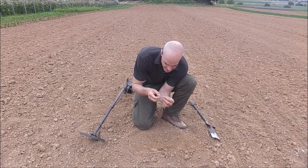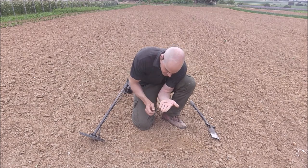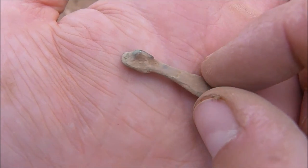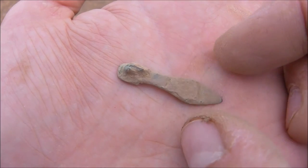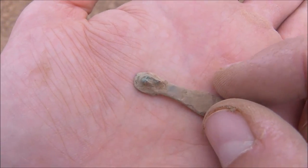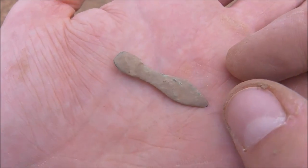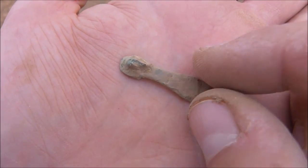I thought it's the next fitting because it looks quite similar in shape, but it has to be something else, but it's very interesting. Here is a lump of some sort, I don't know. I was thinking about maybe a fastener. I'm not sure what it could be, but according to the patina, it's an old relic, whatever it is.